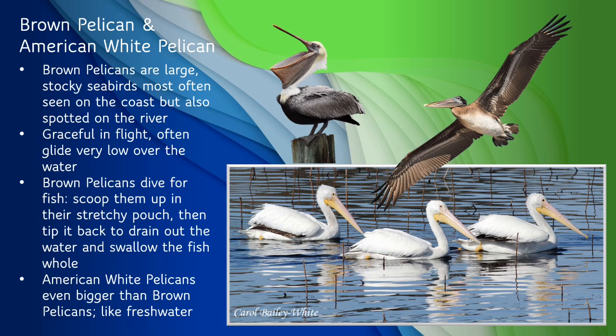Brown pelicans dive for their food, almost always fish, scooping them up in their stretchy pouches, sometimes along with gallons of water. Then they tip the pouch back to drain out the excess water and swallow the fish whole. When I was a kid, my mother used to say this goofy rhyme, "Pelican, pelican, beak holds more than his belly can." I always thought that was funny.